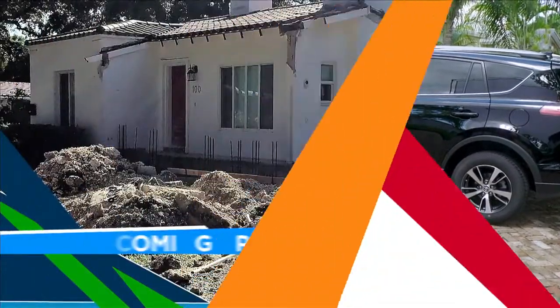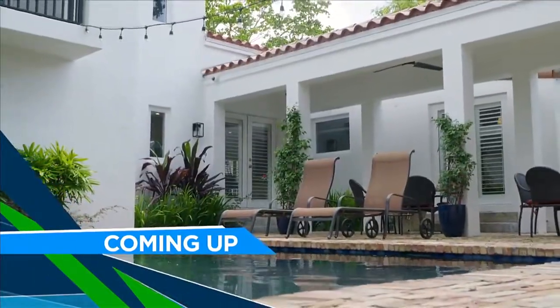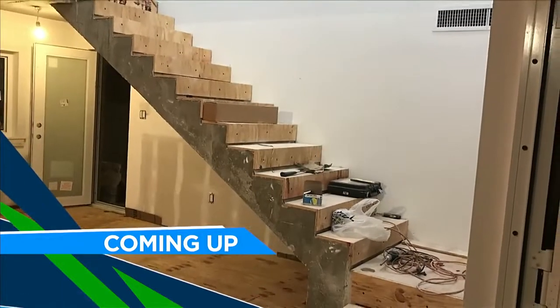Wonderful. Coming up on SoFlo Home Project, we show you the clever way in which Maritza merged the old and new structures. We're going to show you what this family decided to do to allow their children to get out in case of an emergency, as well as making sure they're fully covered with great warranties on today's SoFlo Home Project.